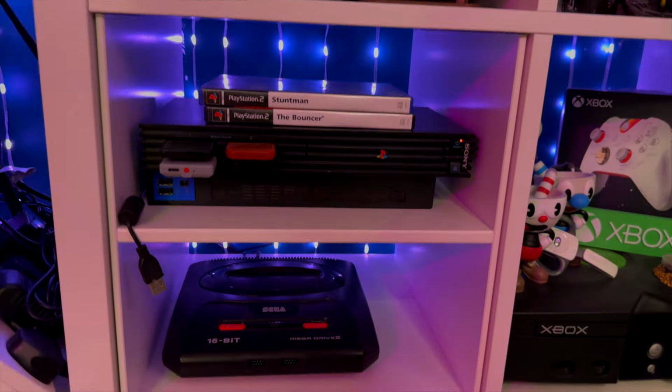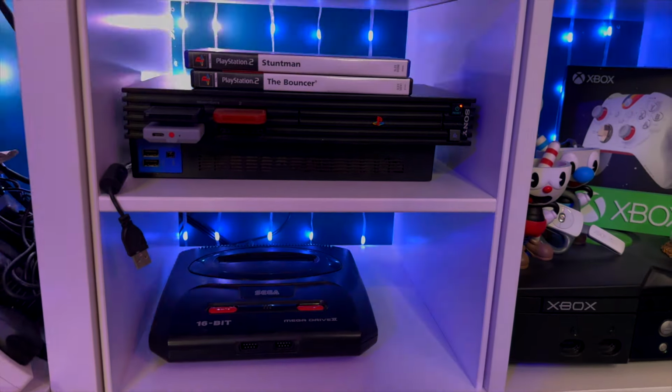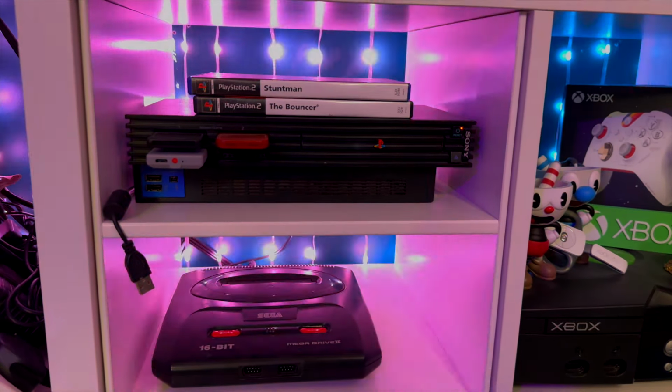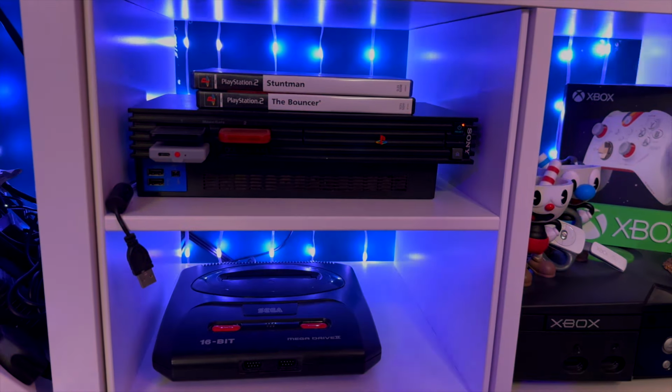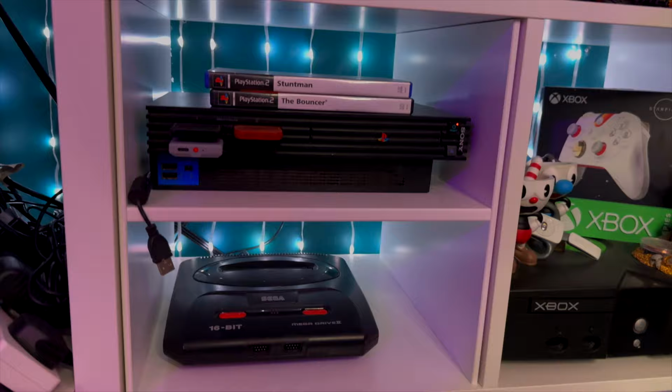I have played it a few times. Then we've got a PS2 that I actually got through a car boot sale, or a friend of mine picked up for me. If you've seen one of my more recent videos around pickups from a car boot, then you'll have seen that and heard me talk about it.